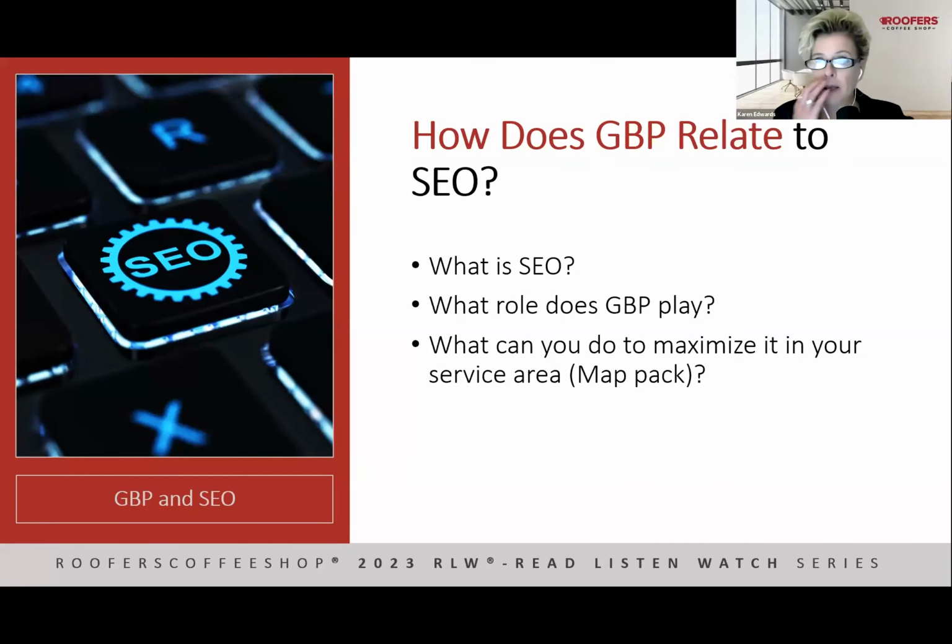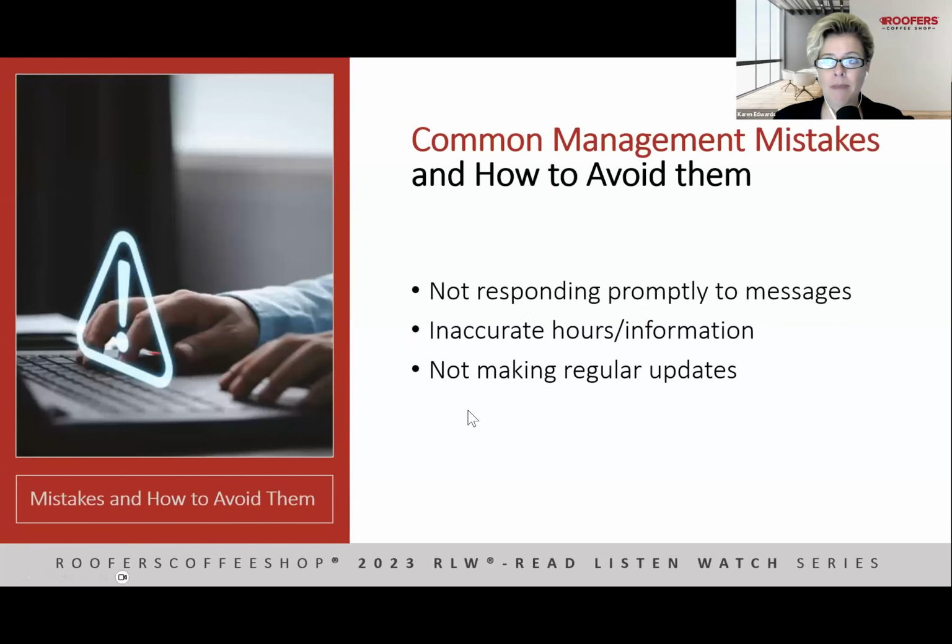Excellent. Okay. So we talked about how important Google Business Profile is to SEO. And I want to just move into the next area, which is going to be talking about some common management mistakes and how to avoid making mistakes. Because it's great, you get this beautiful Google Business Profile set up, and then what happens? How do you make sure you don't screw it up?